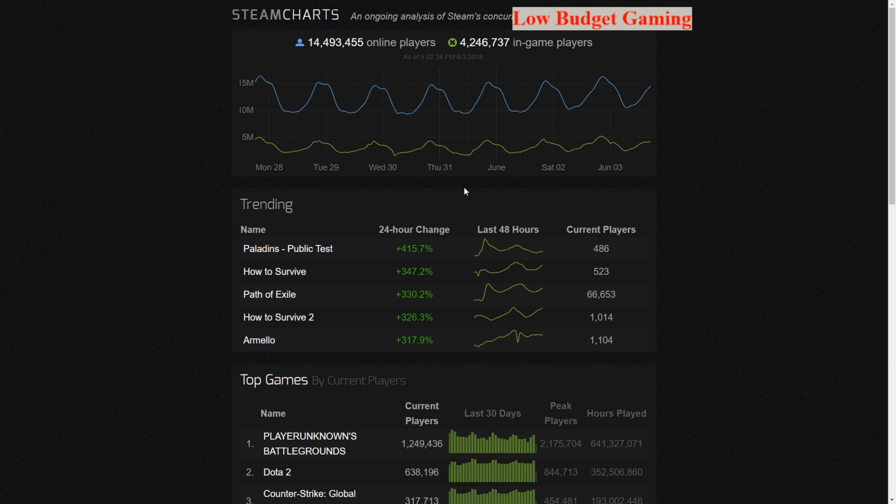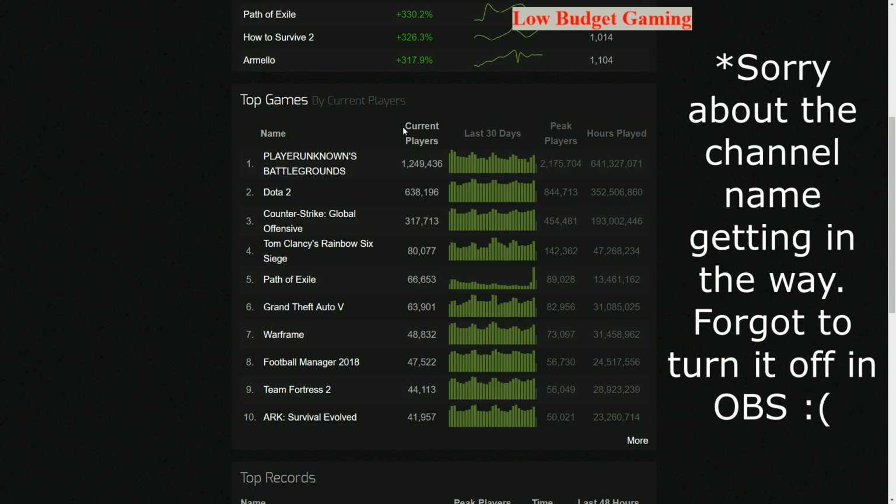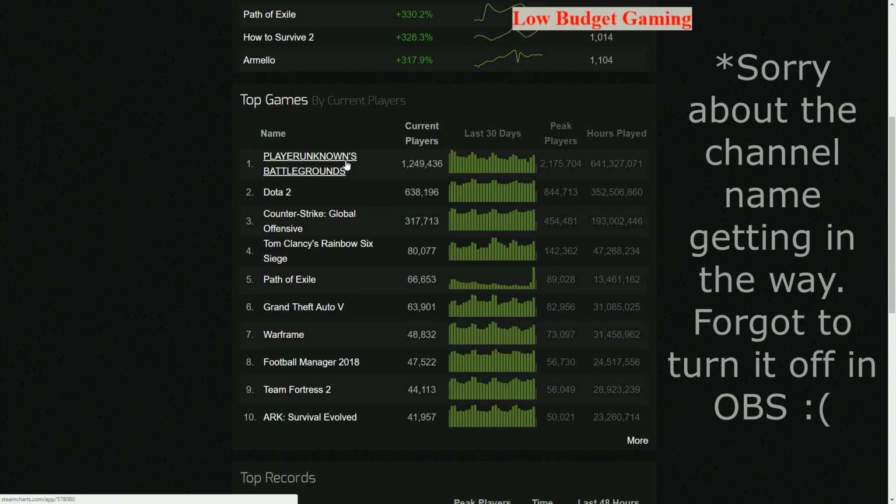Next up is steamcharts.com. Now I use this primarily to see how many people are still playing the game. So you may be interested in a game, and if you come here and see how many people are playing, you'll get an idea whether it's worth buying or not, because if it turns out there are only 20 people playing, then it's probably not worth it. So here you have the top games by current players. Obviously PUBG is at the top.